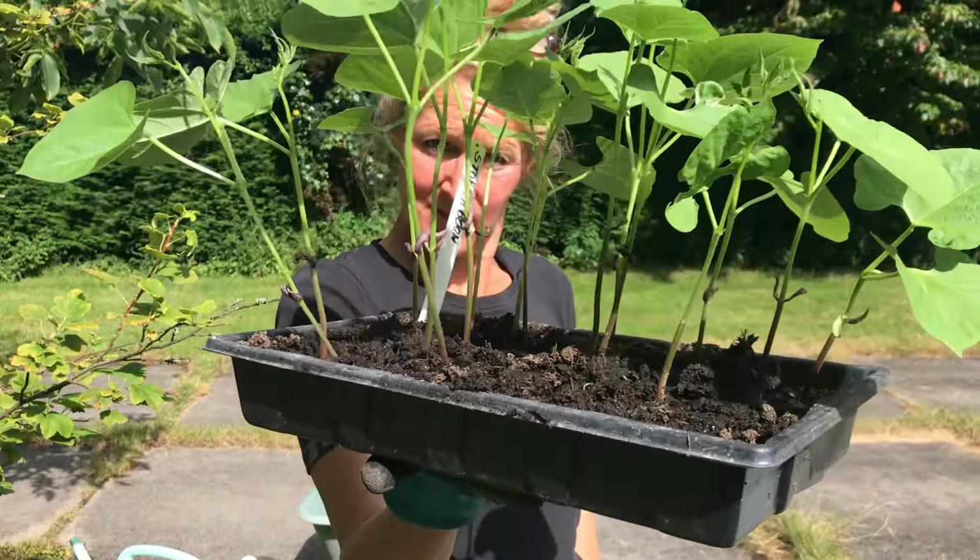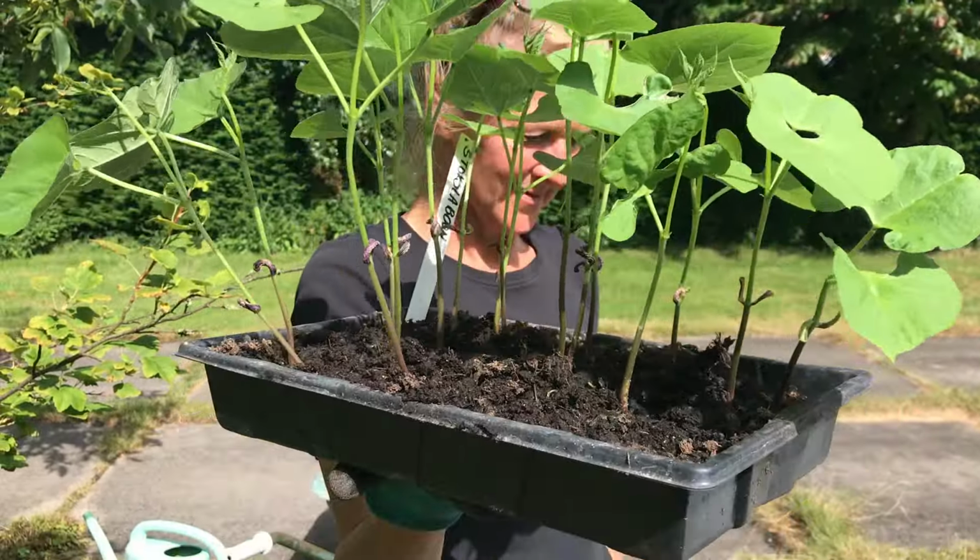Green beans! Oh, thank you! Homegrown by Isabel.